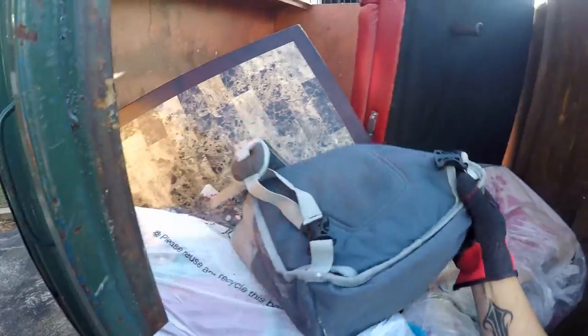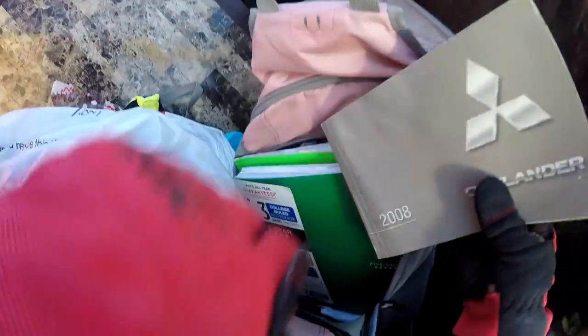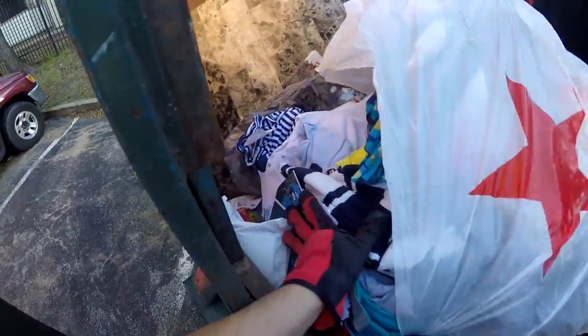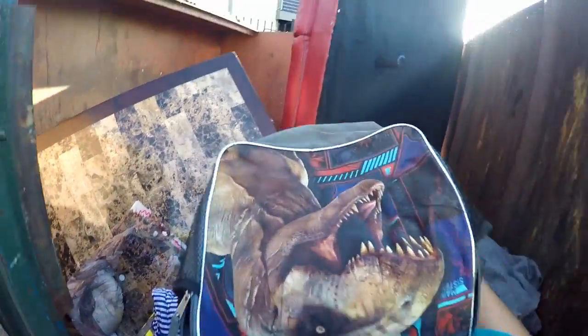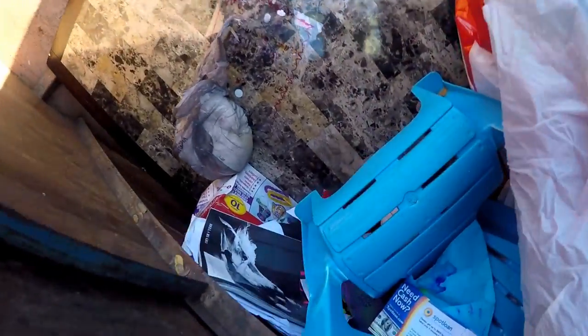This. Oh, that's full of stuff. Books. Nope. Oh man. Are we able to save that? Little bitty life jacket. I'm gonna take those bags. Just take this little bit of clothes. Some of these still have tags on it, looks like.